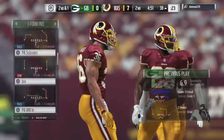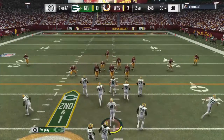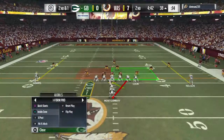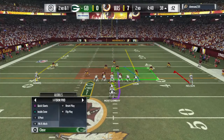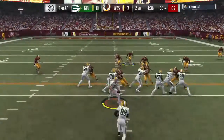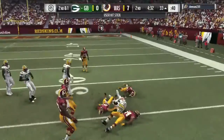And put a really nice gain right there on first down for them. Brings up a nice second down for them. Now Rodgers throwing on second down. He completes it to Jordy Nelson.